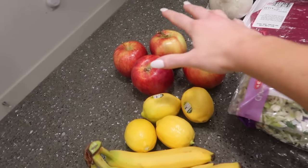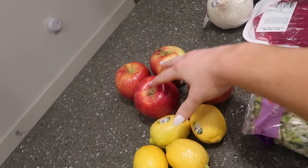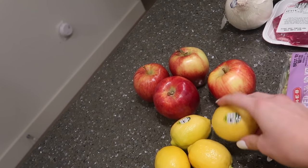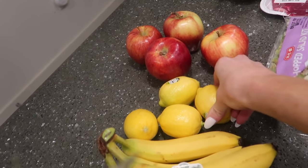Starting off over here, we just have some produce. I love to snack on apples with making my apple nachos or just on their own, they're delicious. Just some lemons for seasoning different dishes with citrus.